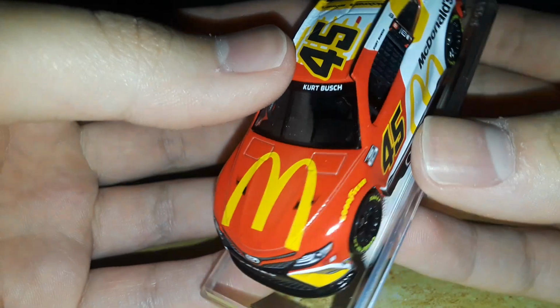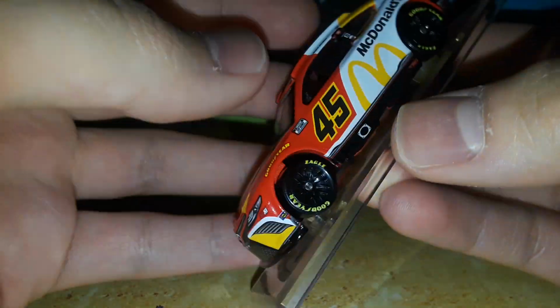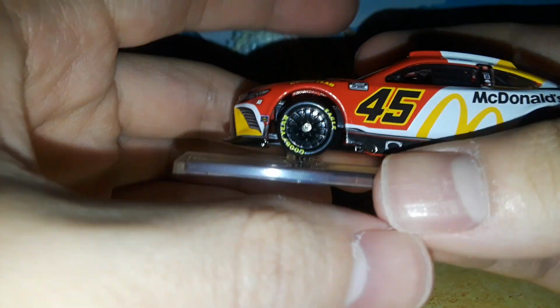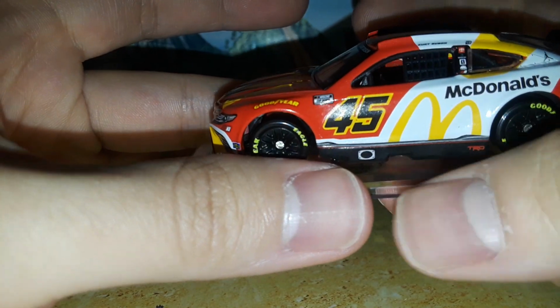And of course, it's going to wrap all the way around the front portion of the car and kind of just angle down. If you look at it from this angle, it just has the fry container opening and it just scoots up and then comes right back down. Wraps around the 45. The McDonald's logo slanted there, which is cool.